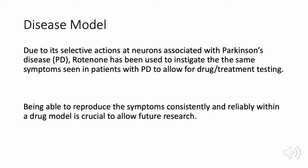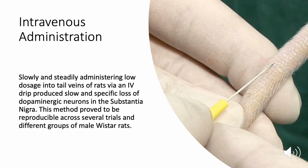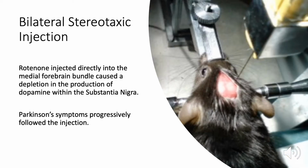There are several different methods of administering rotenone for testing in an attempt to best mimic the Parkinson's progression. Intravenous, or IV administration, produces the specific and isolated neuron loss seen in Parkinson's disease. It was also proved to produce consistent onset of Parkinson's symptoms over several different trials on rats. Bilateral stereotactic injection involves direct injection into the substantia nigra using 3 different coordinates in surgery, allowing direct targeting. This method also was seen to produce the expected Parkinson's symptoms and neurodegenerative characteristics identified in the disease.